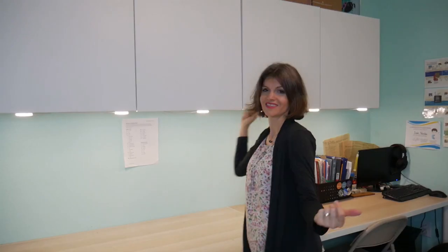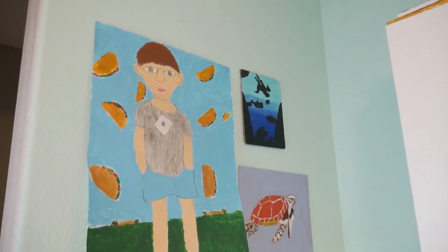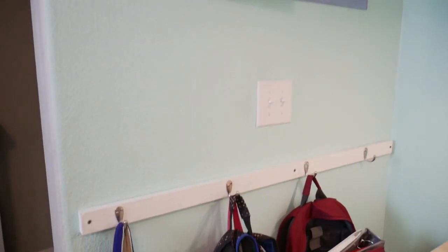Ta-da! That's the lighting. That's for them, just to give them a little bit of extra lighting when they're doing their work. What the heck, I'll keep it on. And on this wall, as you can see, I've added a little bit of their artistic decor just to give it some flair. And then I have their book bags down here.